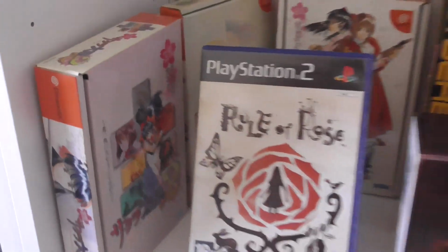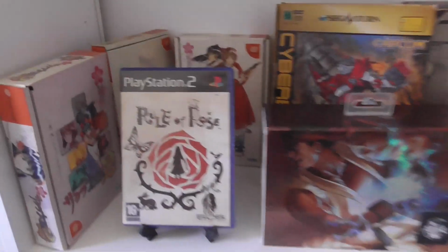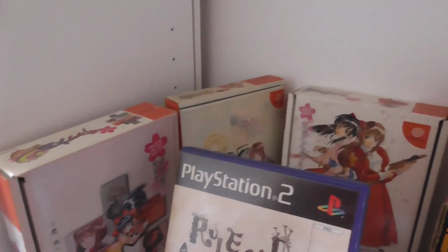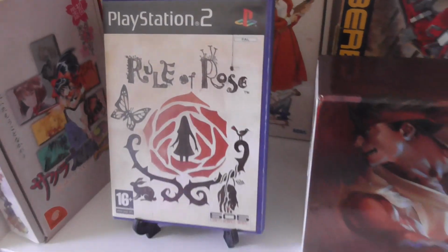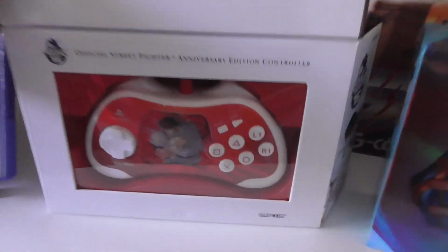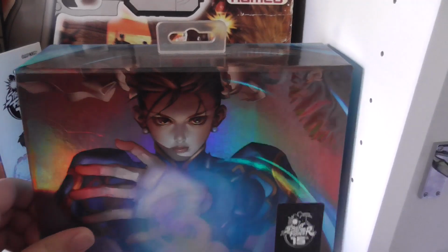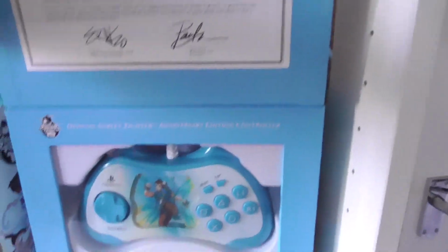This is my specials shelf, so you've got my Sakura Wars Collector's Edition, my Rule of Rose, my Cyberbots on my Sega Saturn. That means a lot to me, as that's one of the first games that my girlfriend ever got for me. And also you've got my Street Fighter 15th Anniversary Collector's Controllers. I am actually after a set of these, but I've only got the Ryu and Chun-Li at the moment, and these are to be used on the PlayStation 2.